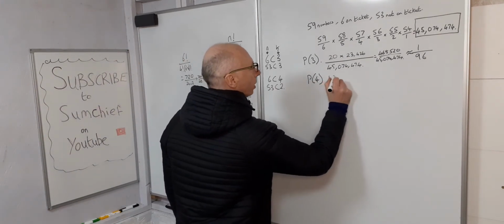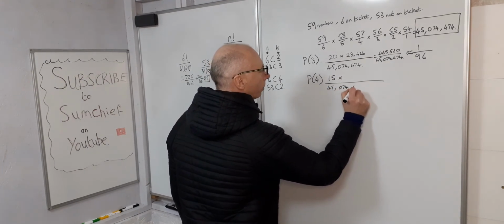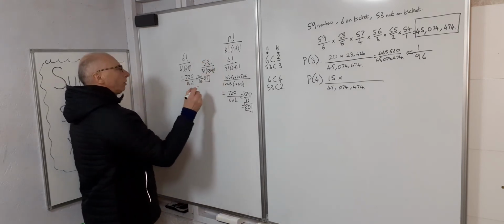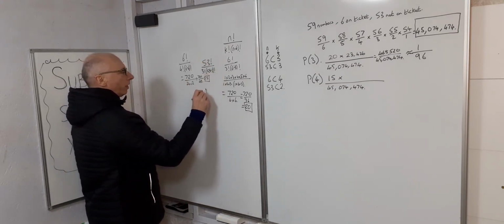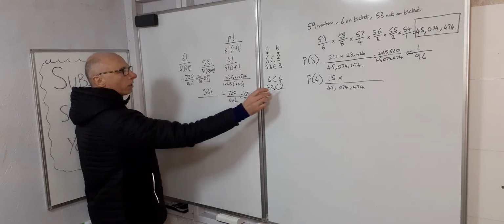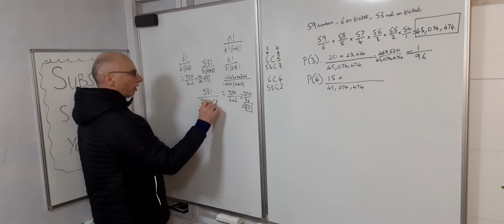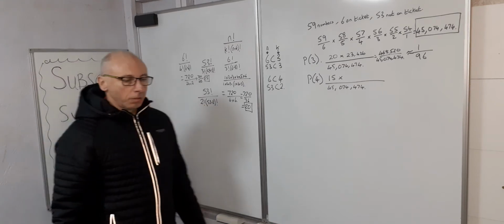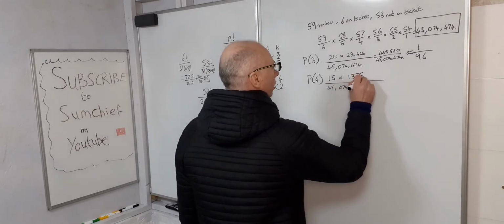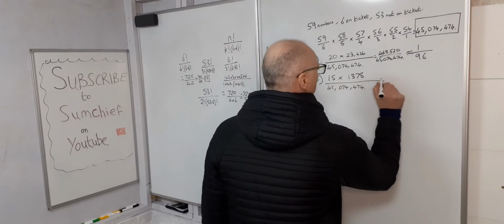So now let's set up our equation. We've got 15 times 45,074,474. Now we need 53 choose 2. So 53 choose 2, we're going to have 53 factorial divided by, using this thing here, the k is going to be 2, so that's 2 factorial, and then 53 minus 2 factorial, which gives us 51. Okay, so we plug that into our calculator and work all that out, we get 1,378. Multiply this one and this one together, we get 20,670.